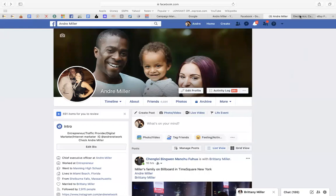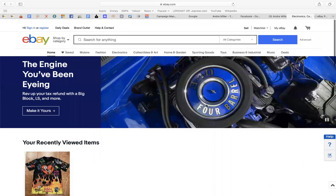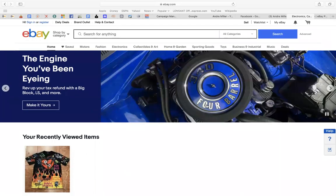Now, everybody knows what eBay is. We all know eBay is one of the largest retail stores out there. They sell basically everything. It's like Walmart. You name it, they have it. If they don't have it, they'll go find it and make sure they sell it to you. There are so many different types of products on here.